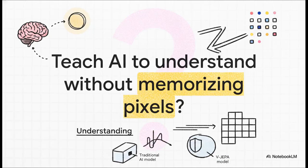So let's kick things off with a massive question that has challenged researchers for years. How do we teach AI to understand its environment without just blindly memorizing pixels? Traditionally, that is exactly what AI did. It analyzed the literal microscopic dots on a screen. But think about it. When you look at a tree, you don't memorize the exact color and shadow of every single leaf, right? So why on earth should our most advanced AI models be forced to do that?